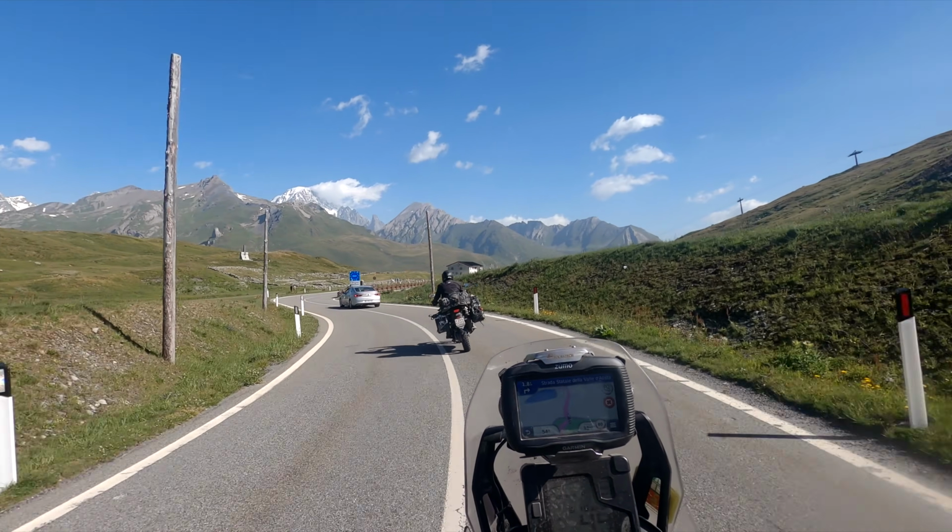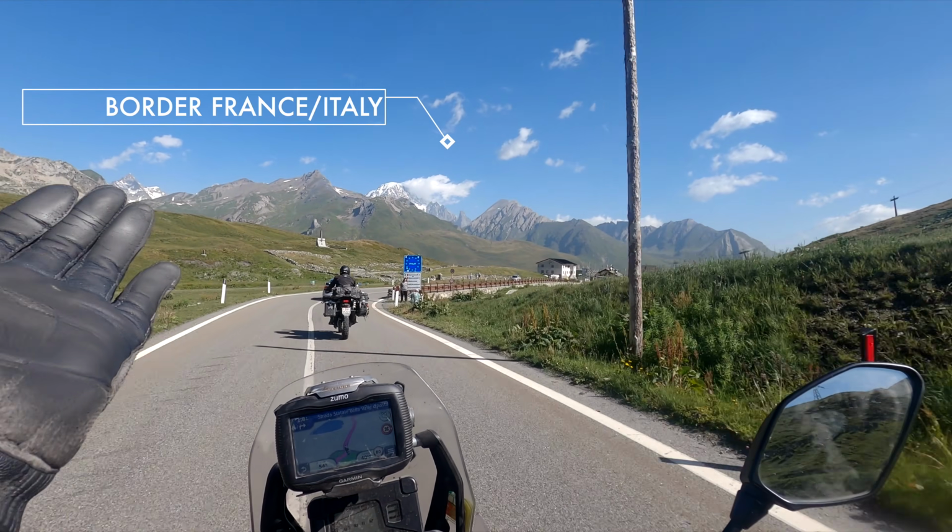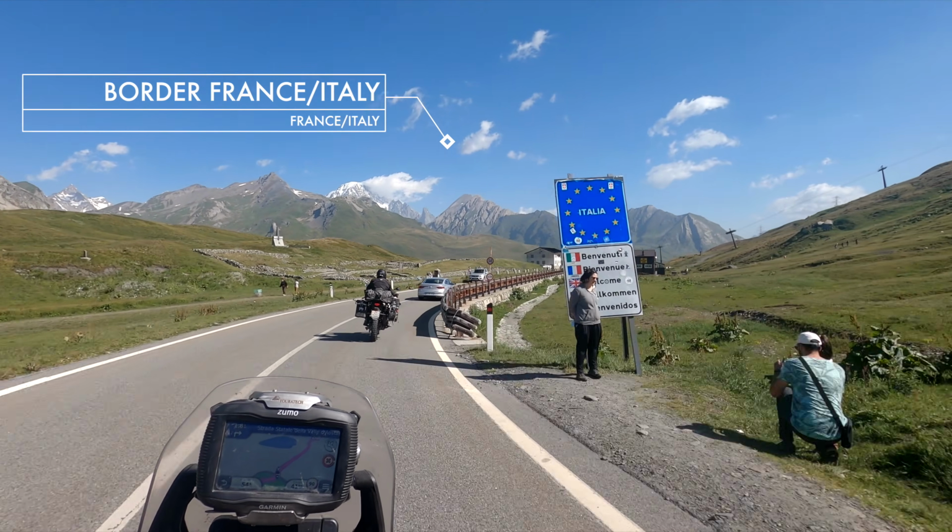Leaving the top of the pass and entering Italy again. Hello, Italy.